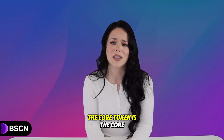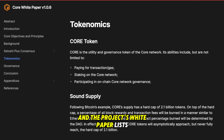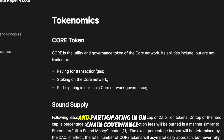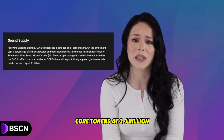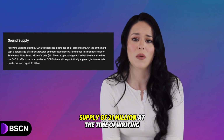The Core token is the Core blockchain's utility and governance token, and the project's white paper lists 3 key use cases as paying for transactions and gas fees, staking on the Core network, and participating in on-chain governance. There is a hard cap on the number of available Core tokens at 2.1 billion, which is designed in an effort to mirror Bitcoin's max supply of 21 million.